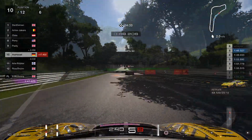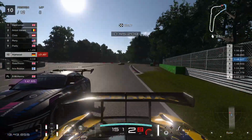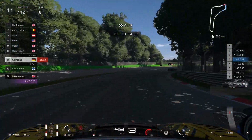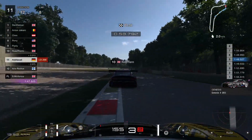Because of that, P number 10. Oh, lap number 8, Ross is right beside me. Just got a bad sequence there coming out of those corners. So Ross got a better clearance there, and he just goes to the inside there, and nothing much I can do. So I lost a position, back to P number 11.